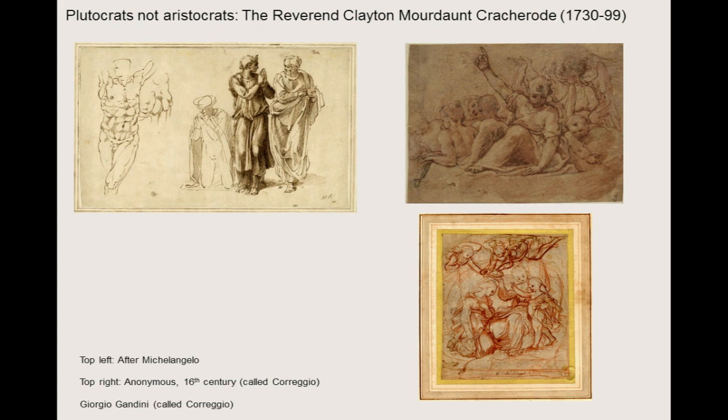For example, Cracherode did think he had Michelangelos, but the one on the top left is a copy. The drawing is in the Teylers Museum. He also thought he had Correggios, but none of the Correggios are right, because the Correggios that came later on, Napoleon had sort of shaken the whole tree, and huge amounts went on the market.